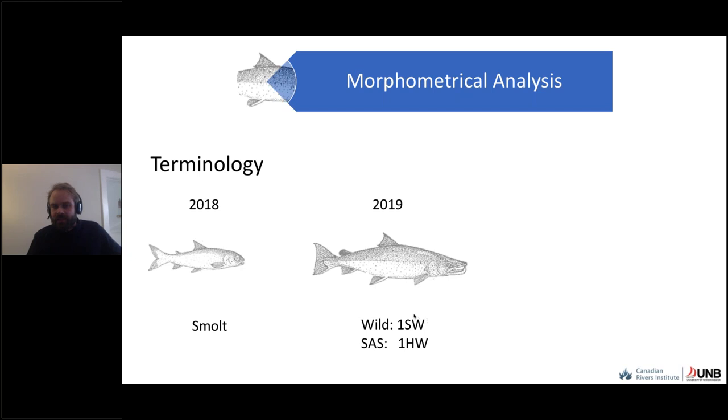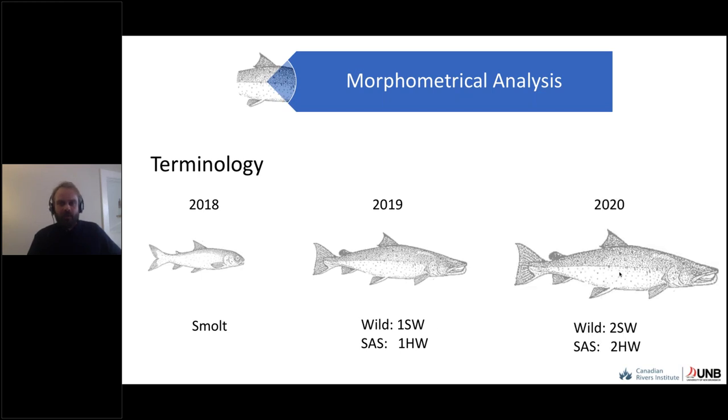In my presentation, these fish, the wild fish, are referred to as one sea winter fish, like here, the acronym 1SW. A SAS fish at this stage is referred to as a one hatchery winter fish, labeled as 1HW. In 2020, the wild fish would then be referred to as a two sea winter fish, and the SAS fish would be a two hatchery winter fish, so 2SW and 2HW.